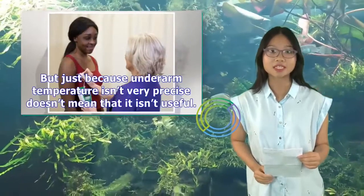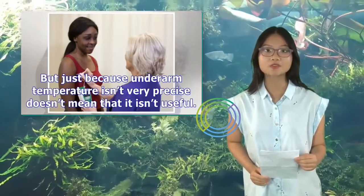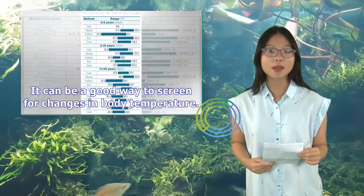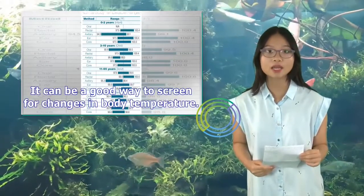But just because underarm temperature isn't very precise doesn't mean that it isn't useful. It can be a good way to screen for changes in body temperature.